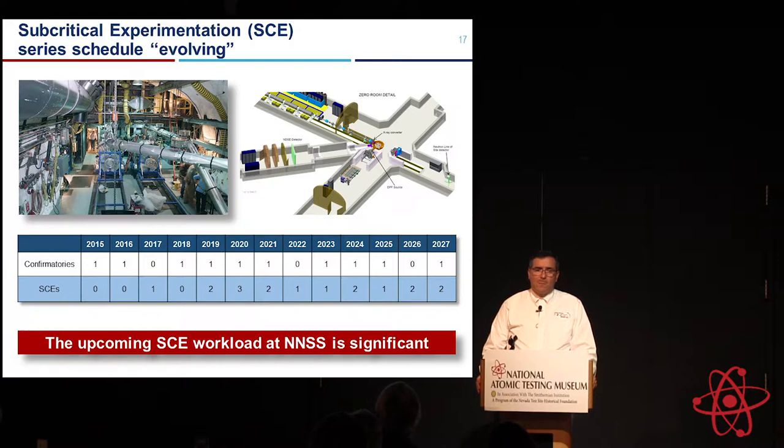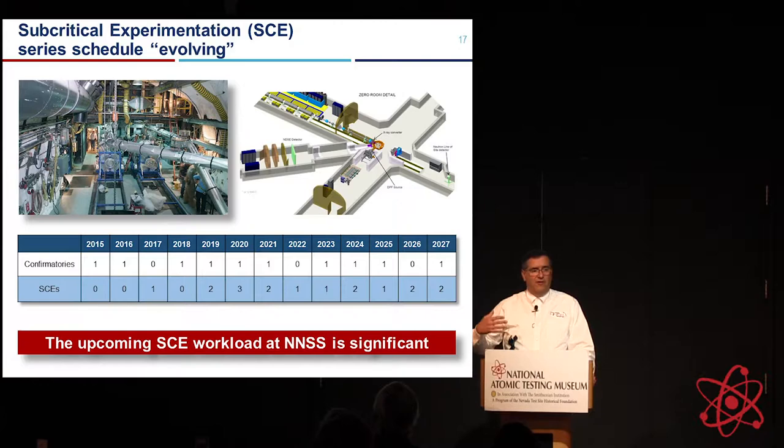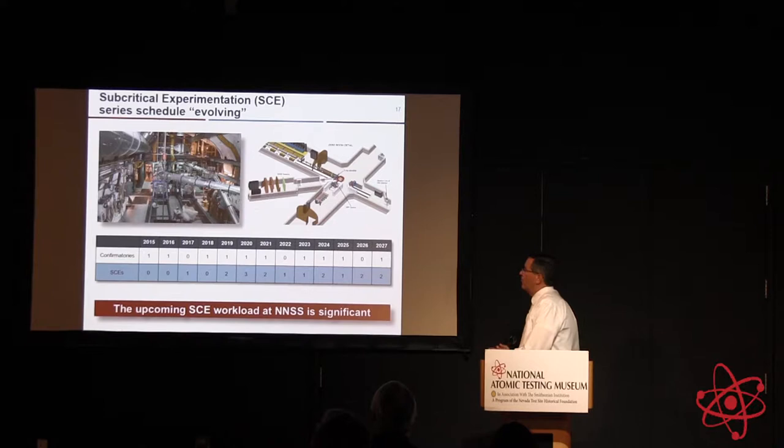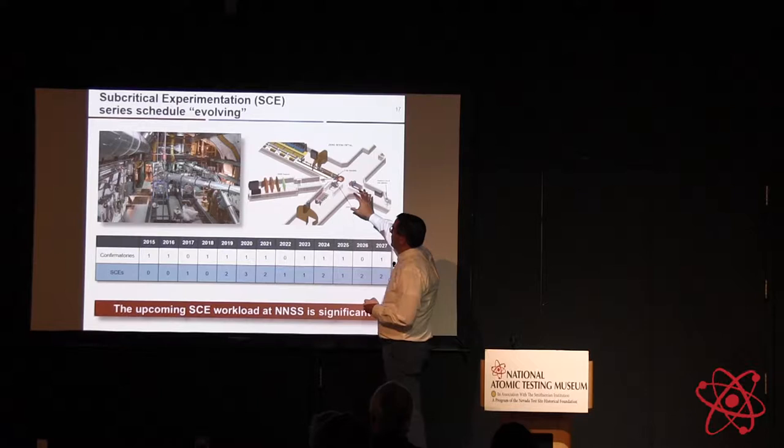We did some work early on and were able to increase the pace at which we could do some critical experiments, and they immediately filled in the experiments. So we're very confident that if we can do more, we will do more. But one of the things we're really excited about is this new capability that is coming our way.